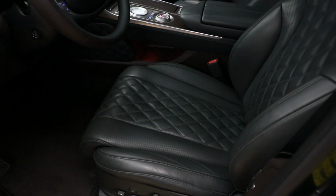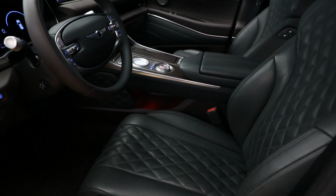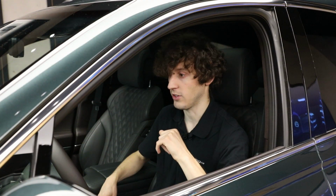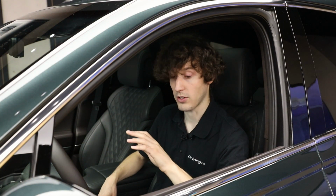Who knew? The seat I'm in, not only is it quilted leather, but it has heated, ventilated, and massage function, which is a first for a Genesis product, I might add.